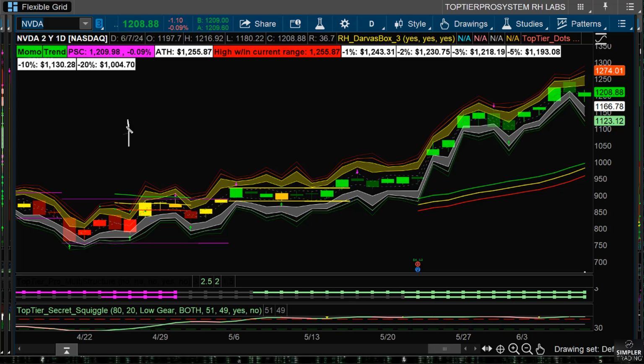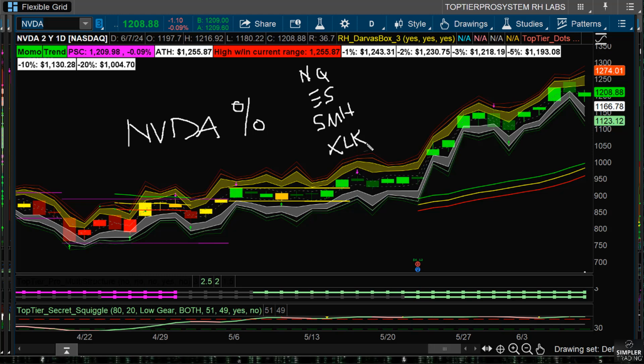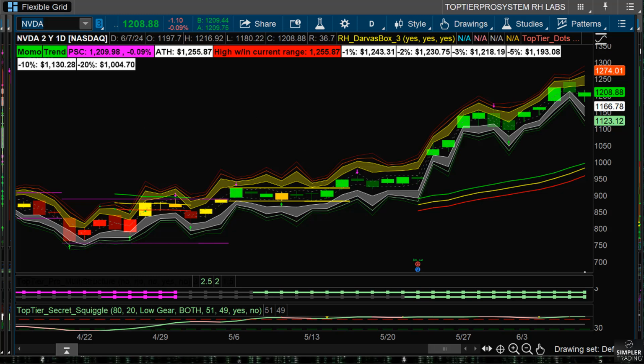Now, it's not just about the split, but it's about the weighting. So that's really where we're going to talk about the percentage weighting NVIDIA has in the NASDAQ, in the S&P, in the SMH, and in the XLK. The XLK being the number one weighted sector in both the S&P and the NASDAQ, the number one weighted stock in the semiconductors ETF, and the number, I think, 3 or 4 stock in XLK. So what NVIDIA does matters a lot, way beyond the split.